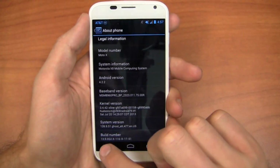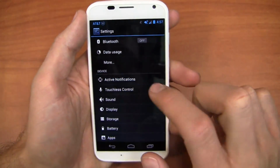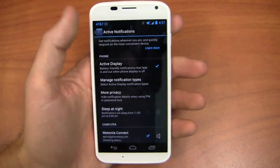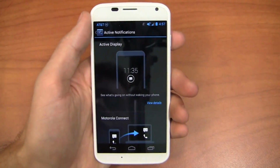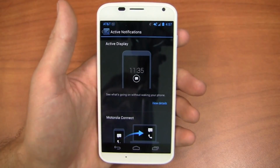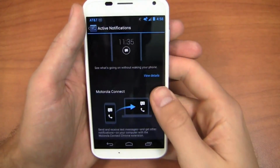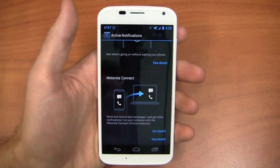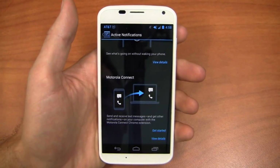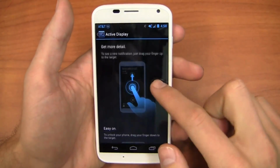We'll come back up here and take a look at active notifications and touchless control. So active notifications here, you can learn more about those, and we can see this. This is something that appears on your lock screen. It's intended to be a battery-conserving lock screen as opposed to you turning the device on and off and on and off. You can do this active display. And then Motorola Connect is a fantastic application we'll talk about in part 2. And again, if you've been watching the challenges, you know that I've been covering this at length. But you can see here, active display, view my details, and I can see what's going on.